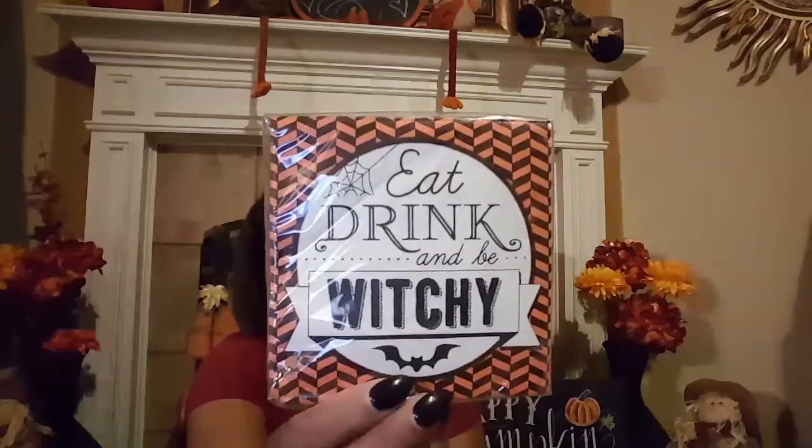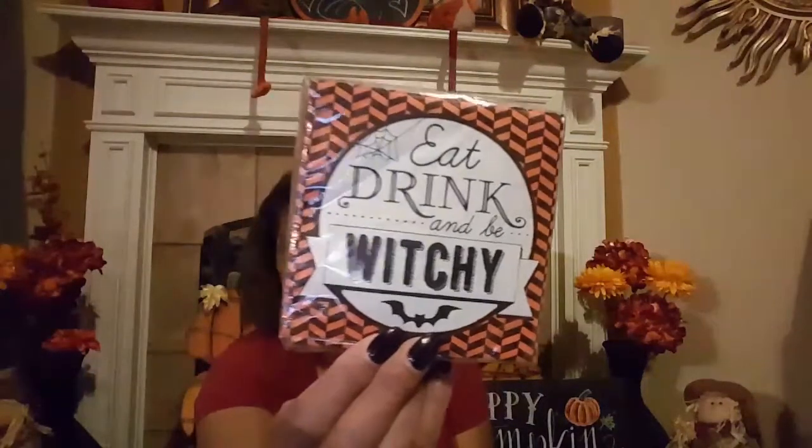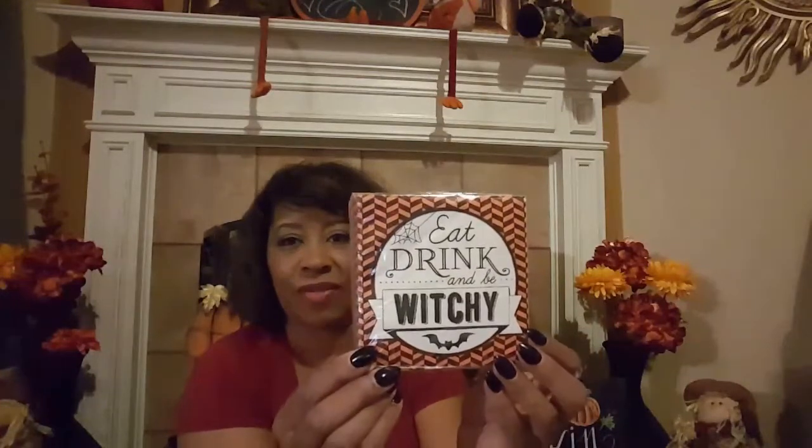Also, they had the little napkins. Eat, drink, and be witchy. I love this. I love the orange and black chevron pattern, and I just think this would be really cute on my, of course, my bar cart or my buffet. My drink station, I just think that's really cute.